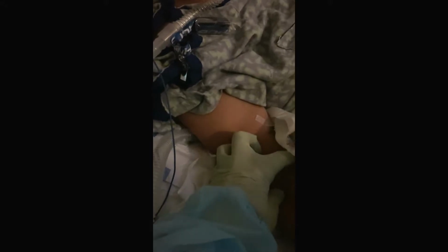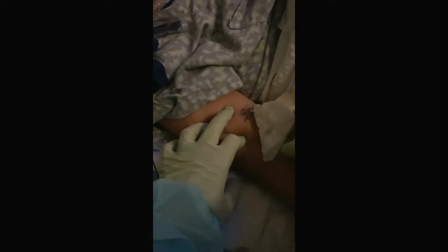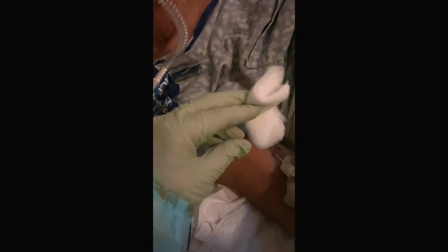Okay, what you guys are seeing now is me removing all the gauze and Tegaderm that was applied to the skin to secure the midline in place. So I'm just making sure everything is off before I do any pulling. One of the things I like to do myself is get an alcohol wipe and wipe the area around the insertion site in case there's any dirtiness, bacteria, etc., prior to pulling the line to ensure a more clean procedure.